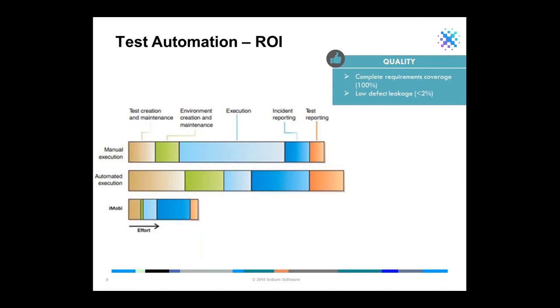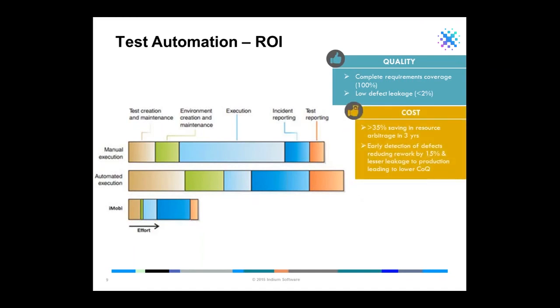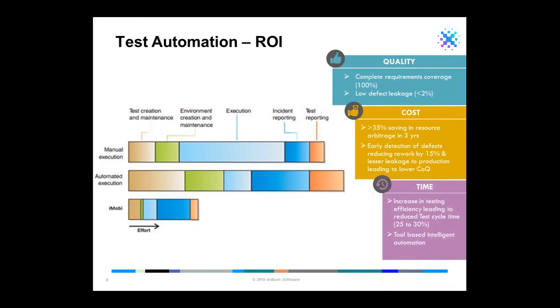We have noticed 35% saving in resource arbitrations in 3 years, early detection of defects, reducing the rework by 15%, and lesser leakage to production, leading to lower costs of quality. There has been an increase in testing efficiency, leading to reduced test cycle time of up to 30% and steep reduction in test execution time enabled through parallel execution.